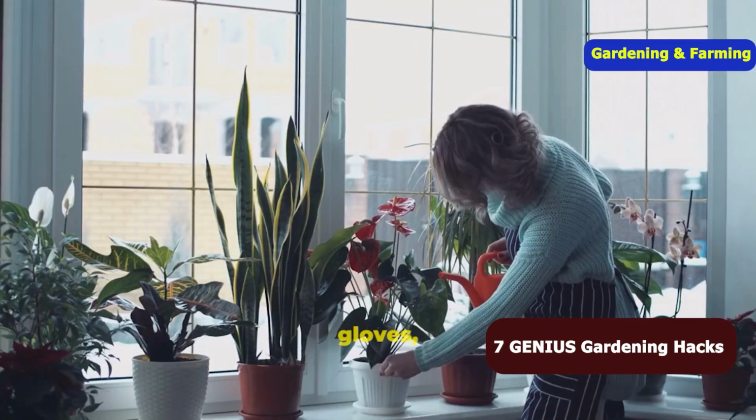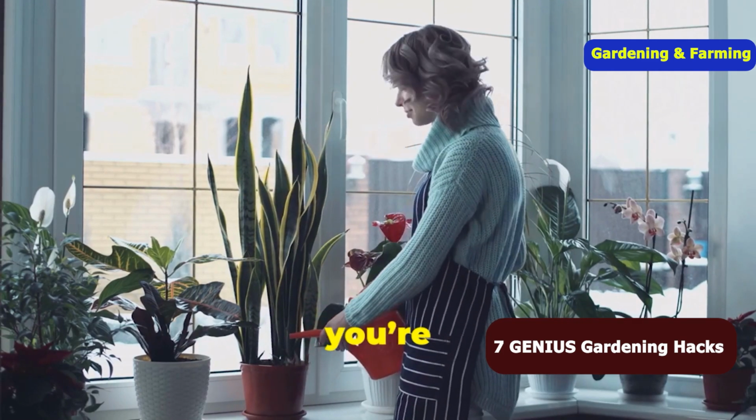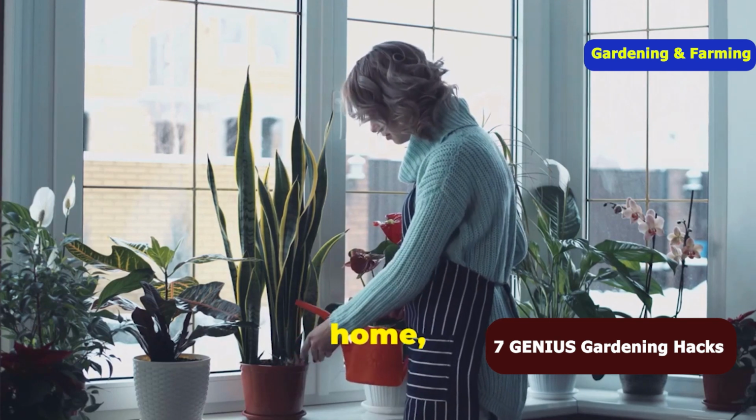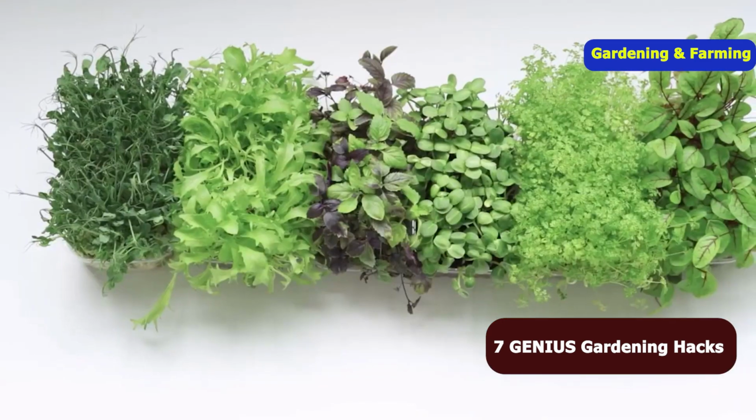So grab your gardening gloves or just your morning coffee, and let's get growing together. Whether you're looking to save money, eat healthier, or simply bring more life into your home, these hacks will help you transform any space into a green oasis.